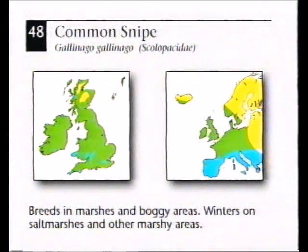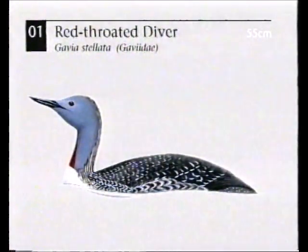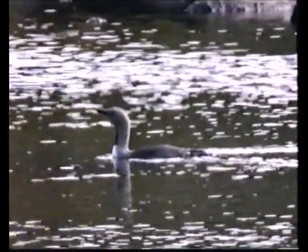Now, let's begin this volume with red-throated diver. The sight of a red-throated diver drifting haughtily across a lochan is one of the highlights of a summer trip to Scotland, although to most British birdwatchers it's more familiar as a winter visitor, especially around our coasts.